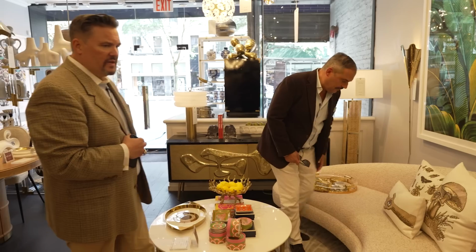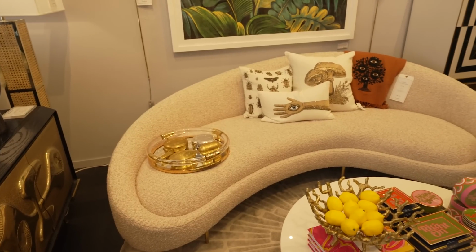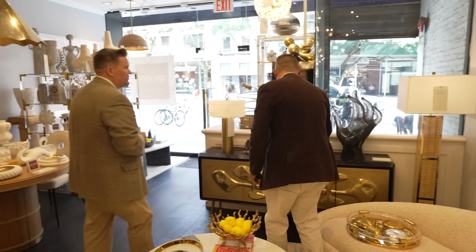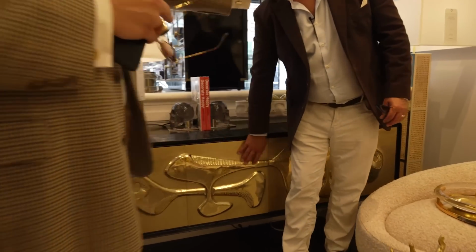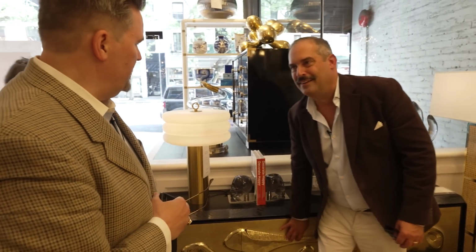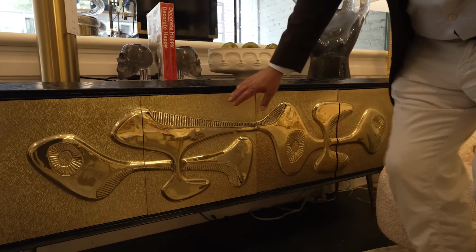How does that furniture feel? It's sculpture. It's great. It's very comfortable, I have to say that. Wow. This really is one of my favorite pieces, though. And the caned lamp behind you is nice, also for a tropic look. But this reminds me of Picasso, like some of the Picasso ceramics. And it's gilt.